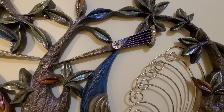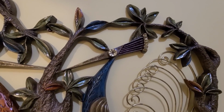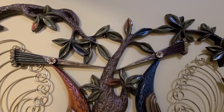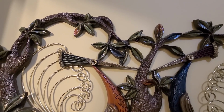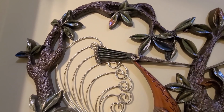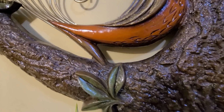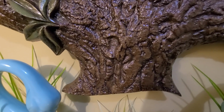But I think I purchased this probably about 10 years ago. And the poor birds haven't seen the light of day around here for many years. I just can't find anywhere to display this crazy thing. It is so fun and so textured. I just love this tree bark. It's just amazing, isn't it?